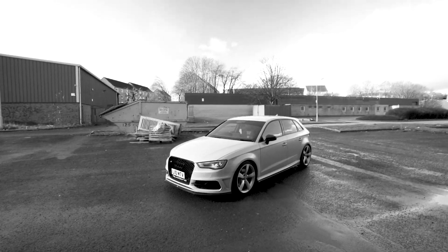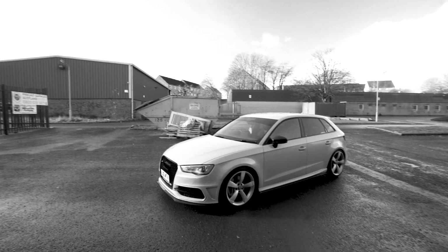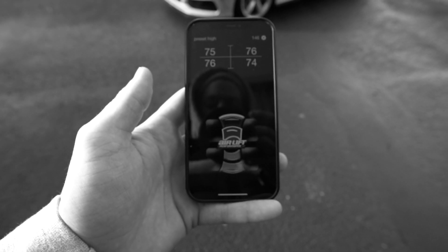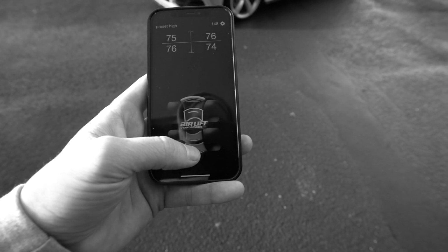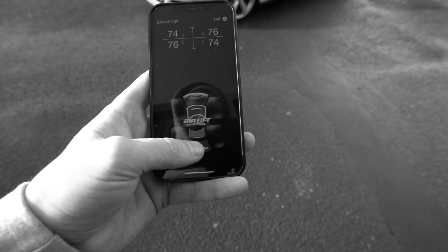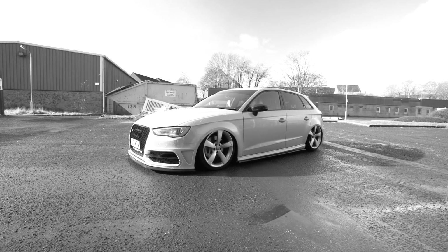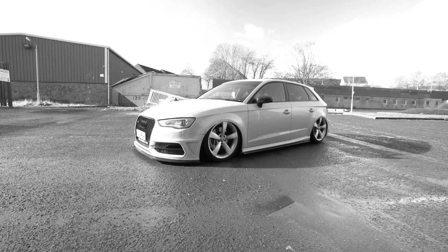So yeah, I'll talk you through the full setup. The car is currently on air ride, supplied and fitted by the guys at Offset. This is a cool wee feature that you get with the Bluetooth, and I'll show you. Hold and press that one down. The car should sit nicely. So yeah, that completely changes the look of the car.